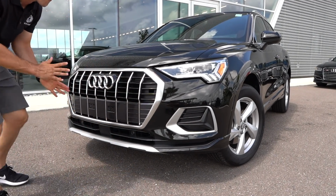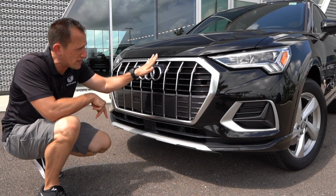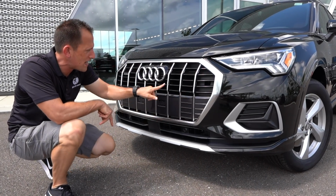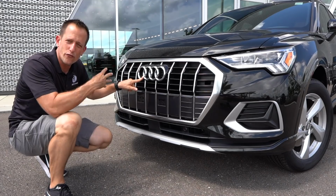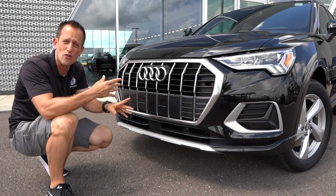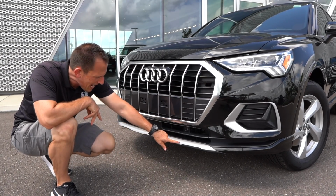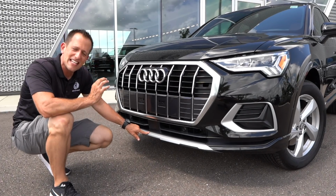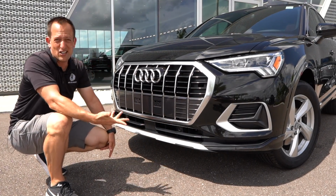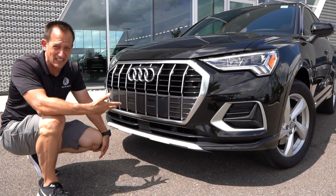Now, as we come across the front, you're gonna notice that this is about an inch wider than the outgoing generation. Love the massive open Audi grille, this brushed aluminum finish. You've got the iconic four rings from the Auto Union, those four German manufacturers that got together during the Great Depression so they wouldn't go out of business. Flat black on the bottom, and I like the flat silver. It's interesting how you add a little bit of flat silver in this design, it makes it look a little bit more rugged, even though how many Q3s are really going to be going off-road, at least on purpose.